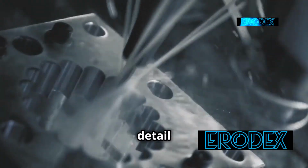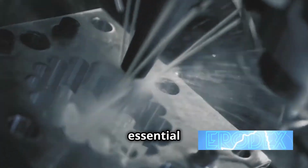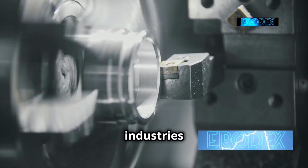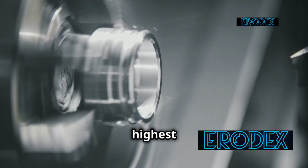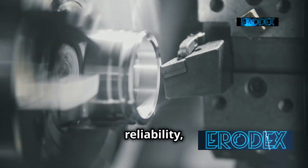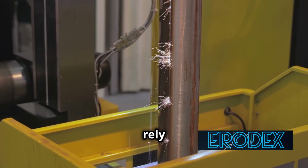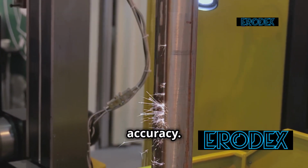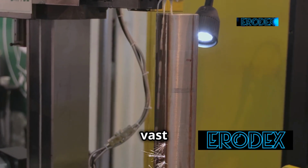The level of detail and accuracy achieved with wire EDM is unmatched, making it an essential tool in modern manufacturing. Wire EDM is essential for industries like aerospace, medical, and automotive. These sectors demand the highest levels of precision and reliability, and wire EDM delivers on both fronts. These industries rely on wire EDM to create complex parts with incredible accuracy. From turbine blades to surgical instruments, the applications are vast and varied.